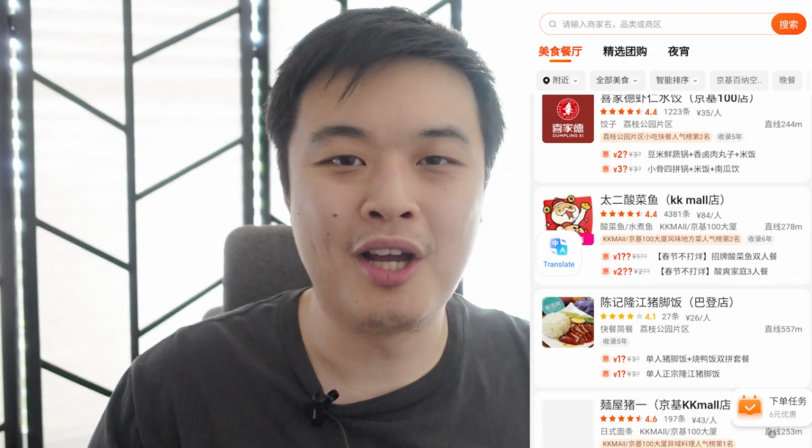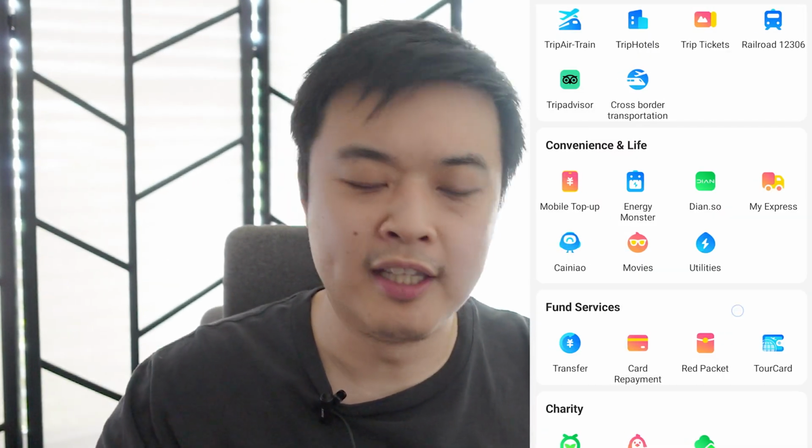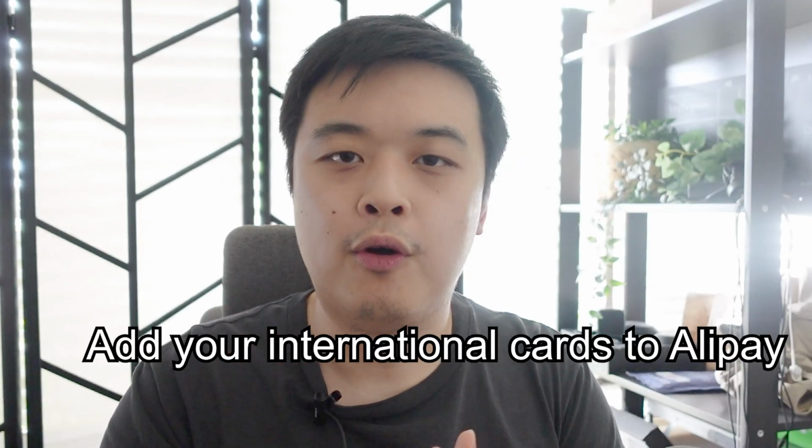You can add your international card. The biggest thing to do before you leave is to verify fully. Update your passport, your number and stuff like that, because you'll need it, and I'll go through why.